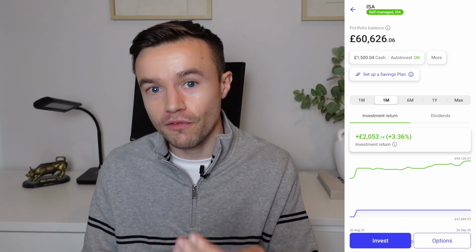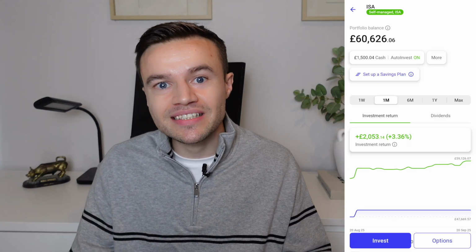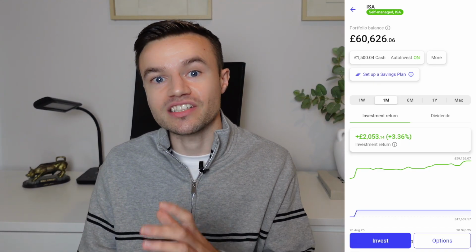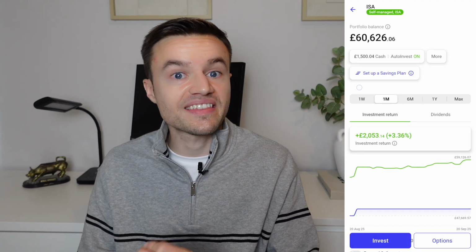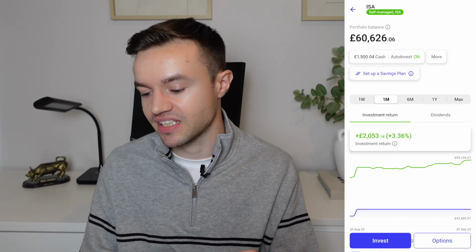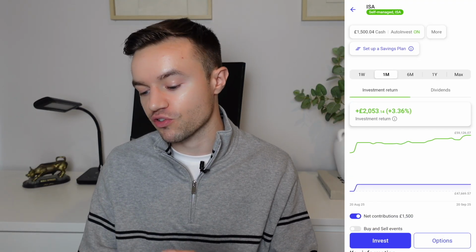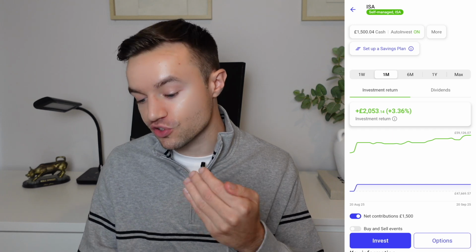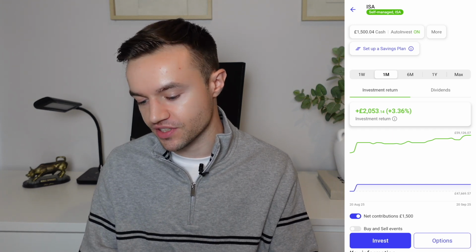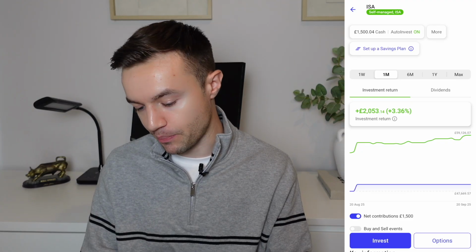And this shows the power of the compound effect, as the bigger the base, the more impact a percentage increase has on the portfolio in pound terms. And that's what I'm seeing at the moment. And that's what I've seen over the past month in particular. As we can see, over the past month, my portfolio has increased by 3.36% in percentage terms and over £2,000 in pound terms, £2,053, which I'm really happy with.